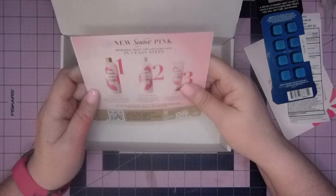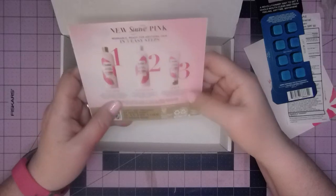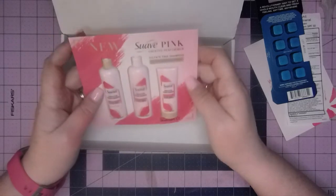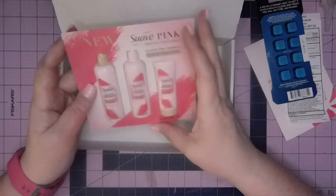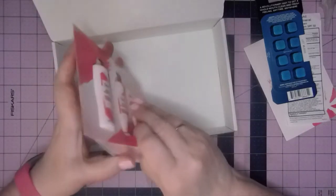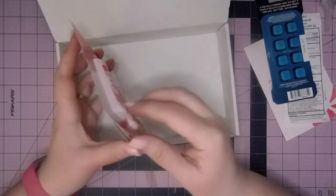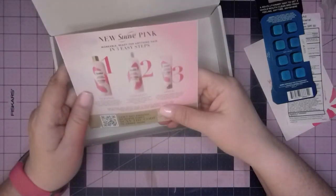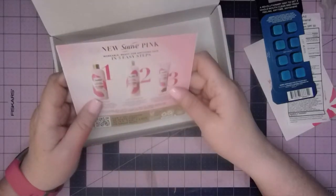All right. And then new Suave Pink. Workable, ready for anything hair in 3 steps. Smooth performer. Cleanse, condition, and style. Wow. And there's a sample of all 3. Smooth sulfate-free shampoo with amino acid complex. Only at Walmart. Okay. Well, that sounds good. I'm looking. Oh, wait. Okay. They're like those half containers that have the little foil on the back. You clip the top and it squeezes out. So these are the kind of things that I love to take on vacation.